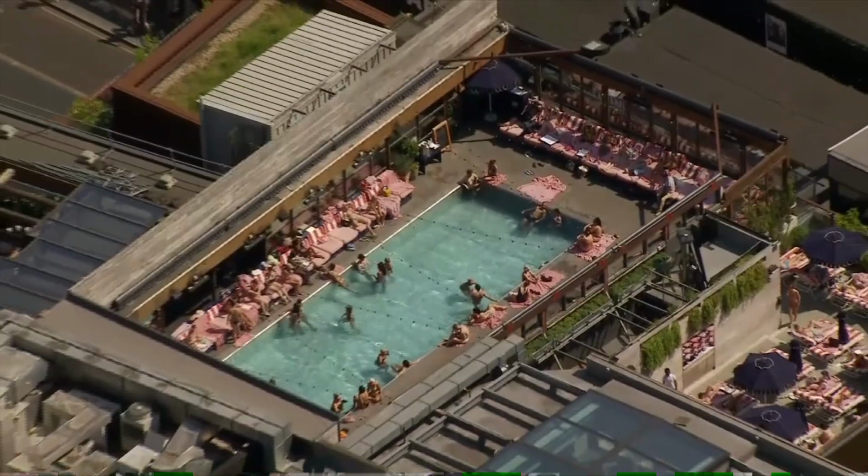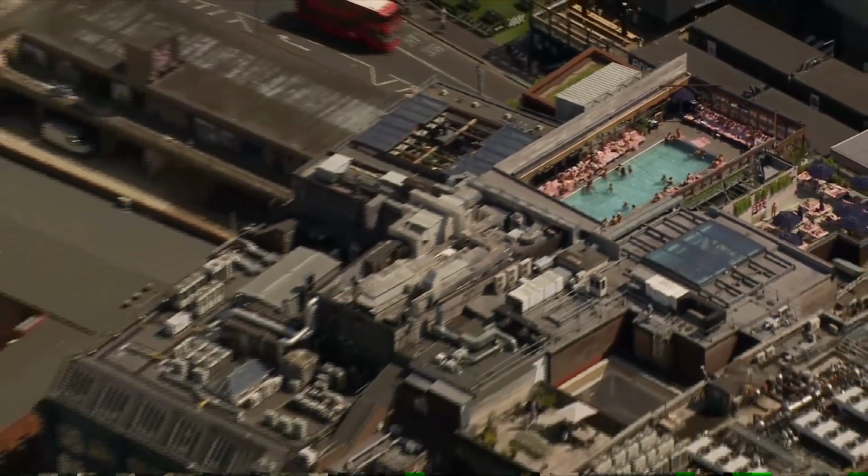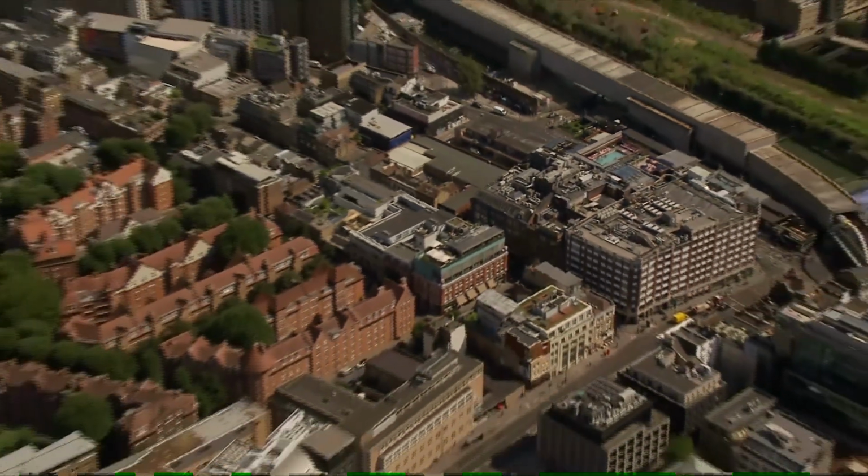We need to start designing our buildings for the future and thinking about 2050 and not 2020. It's really important that we start adapting our homes to think about the hot weather episodes that we're going to have more frequently. Harry Lowe, BBC London.